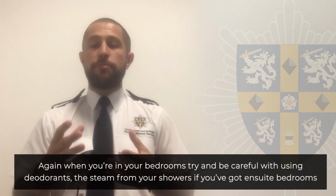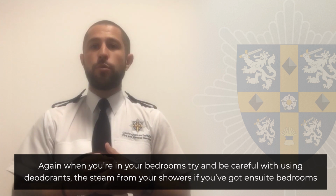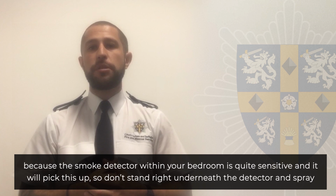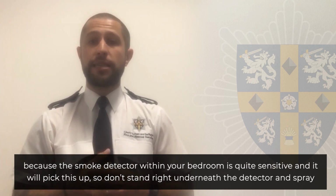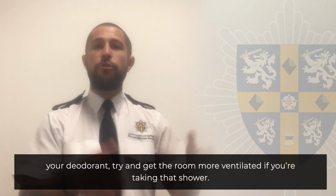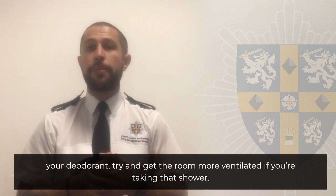Again, when you're in your bedrooms, try and be careful with using deodorants and the steam from your showers if you've got ensuite bedrooms, because the smoke detector within your bedroom is quite sensitive and it will pick this up. So don't stand right underneath the detector and spray your deodorant. Try and get the room well ventilated if you take a shower.